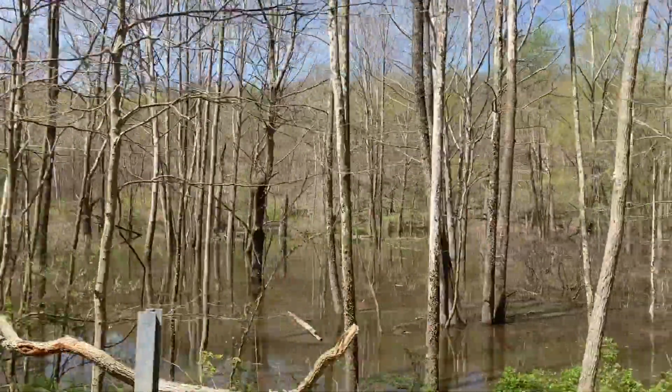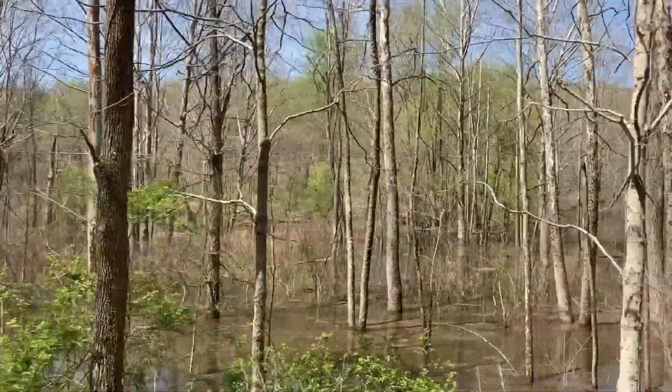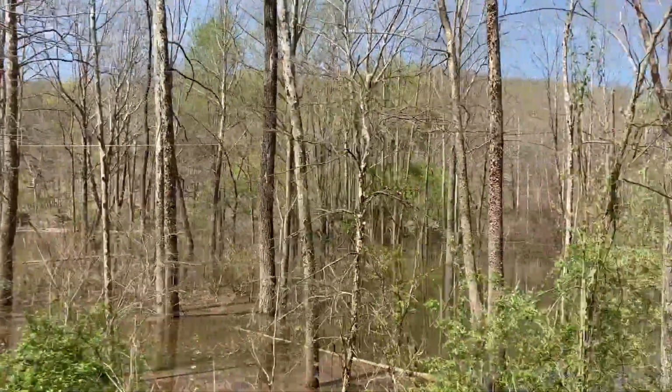All right, let's see if we can find a new area to explore. Going in cold is not often lucrative, but it's worth a shot. We'll give it a try. This spot looks pretty good. Let's check it out.